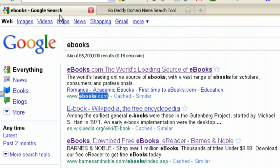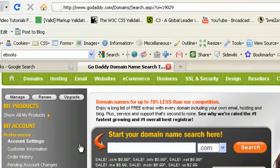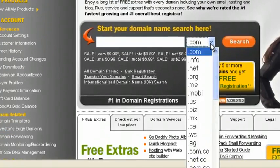What I want to do is show you GoDaddy. You can go to godaddy.com, and I use this to search for my domain name. Now you've got lots of different types of domains. You can have .com, .info, .net, .org. You can have all of these.